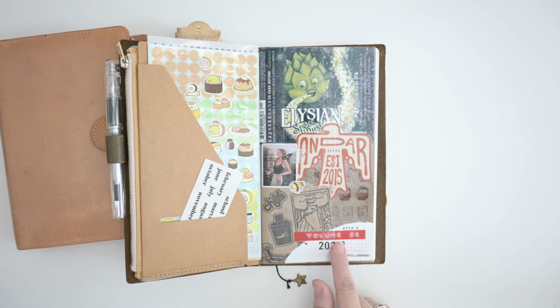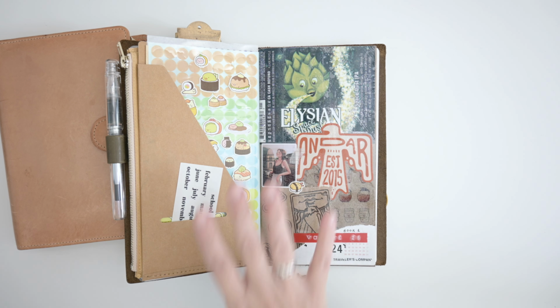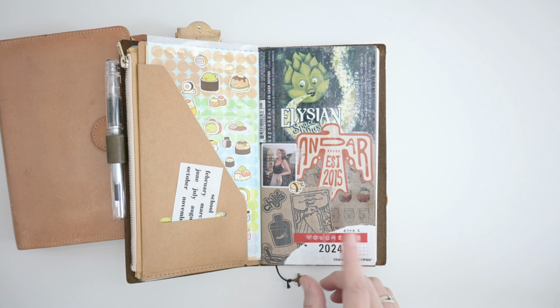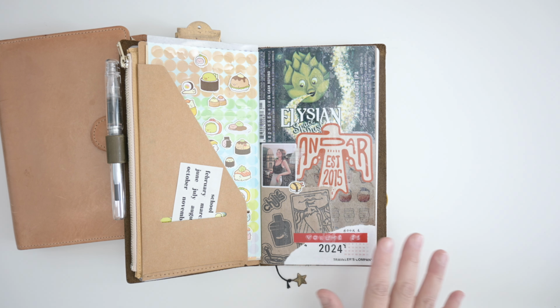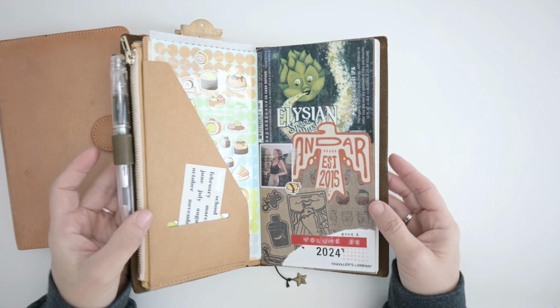And this is the insert that I made. If you ever want to be inspired to journal in this kind of method, you need to go see Jane the Crazy. She has a YouTube channel. She is so inspirational, and I get so motivated whenever I watch her videos.